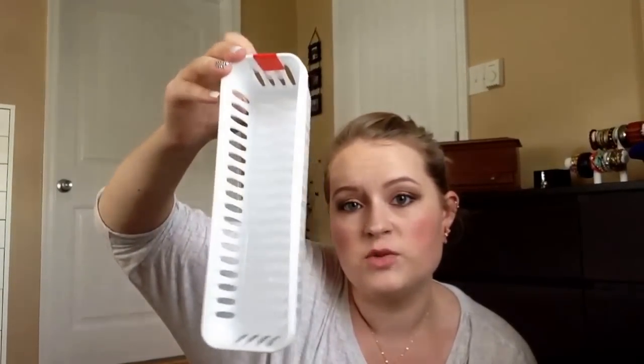Then I also picked up, which I think are my favorite, these long ones. They're the same length as the first ones I showed you, but of course thinner, and these also come in packs of 3, and I picked up 4 of those. I feel like these are the most versatile because you can put utensils in them, pens and pencils, cosmetics, scissors, crafting supplies. I just feel like this size, for me personally, I get the most use out of. So I got a bunch of those.